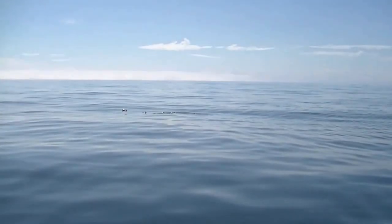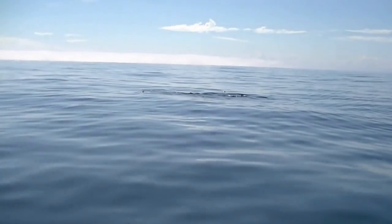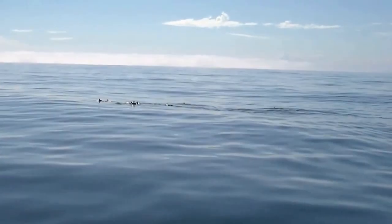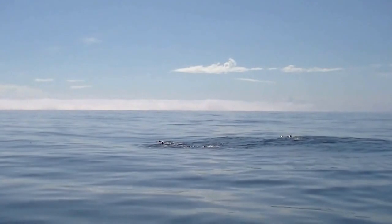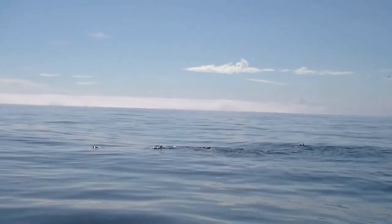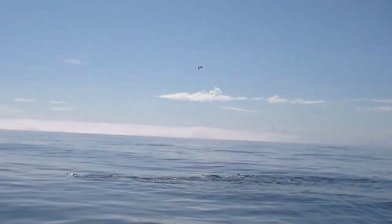Daisy, they're back up out at 1 o'clock. One of the nice things about finding dolphins around the bigger baleen whales is that when they start to get really active on the surface, it's usually when your whale's coming back up.